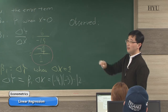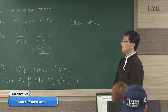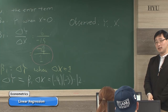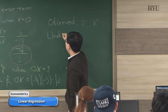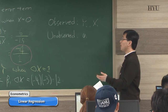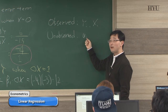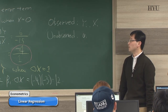Out of those 5 elements, 5 things, we can observe 2 in our data set. So what can you observe? We know y from the data set, and we also know x. So y and x are given by the data. What we cannot observe is u_i, the error term, because we do not know the quality of the teacher. That's not in the data set. That's why it goes into the error. If you know the quality of the teacher, it can be a part of x. So that's a set of everything that we cannot observe.